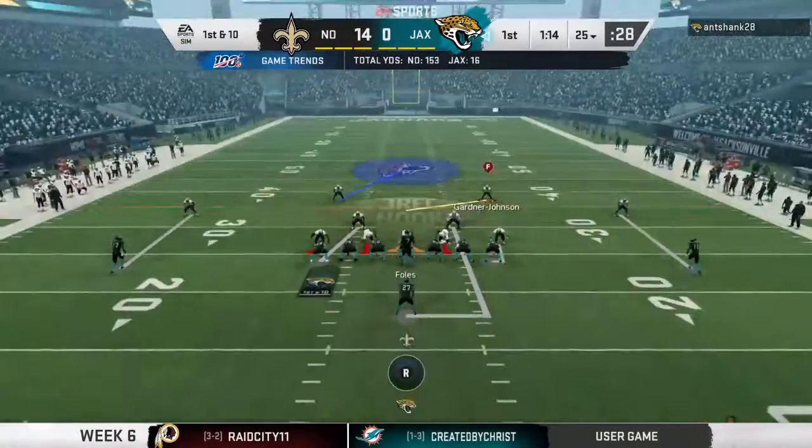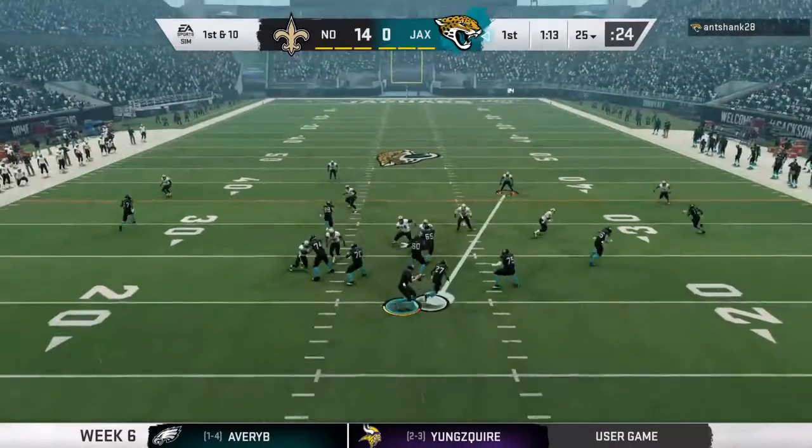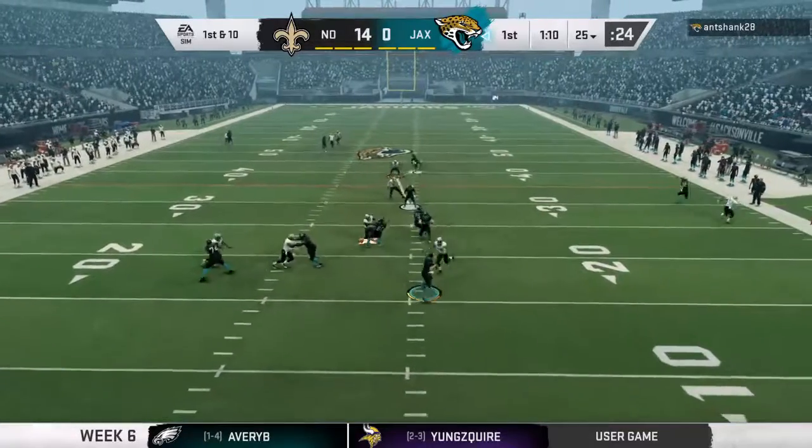Jaguars come to the line to start their next drive, already down 2 touchdowns here in the first half. This becomes a pretty important drive, doesn't it? It certainly does, and a lot of teams script plays.